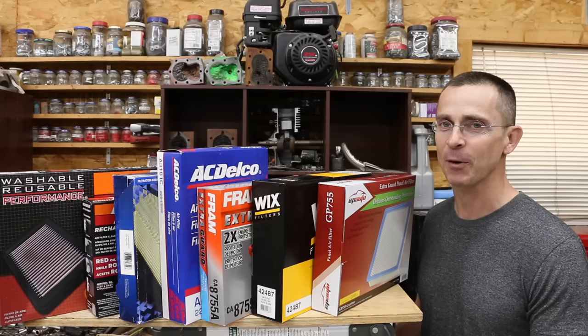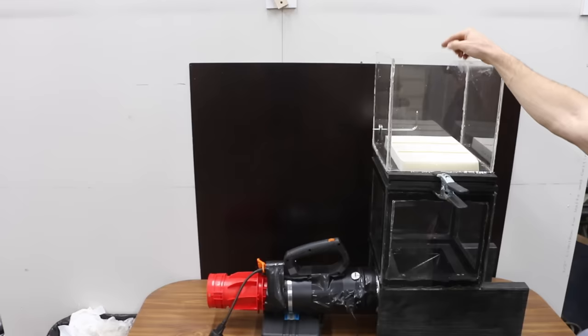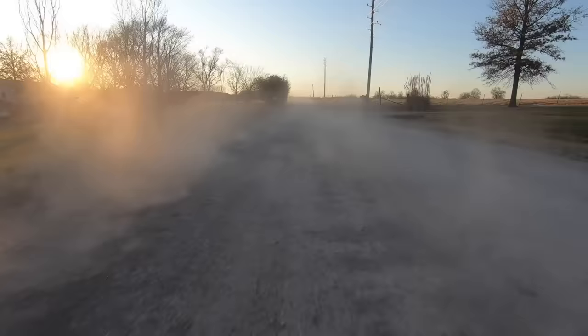Is that $50 air filter doing just as good or better than the $10 air filter? Let's get the testing underway and see which brand is the best. We'll see which air filter provides the best airflow when it's new. We'll see if air filter brands have any impact on 0 to 60 acceleration times. We'll see which air filters do the best at filtering out contaminants.